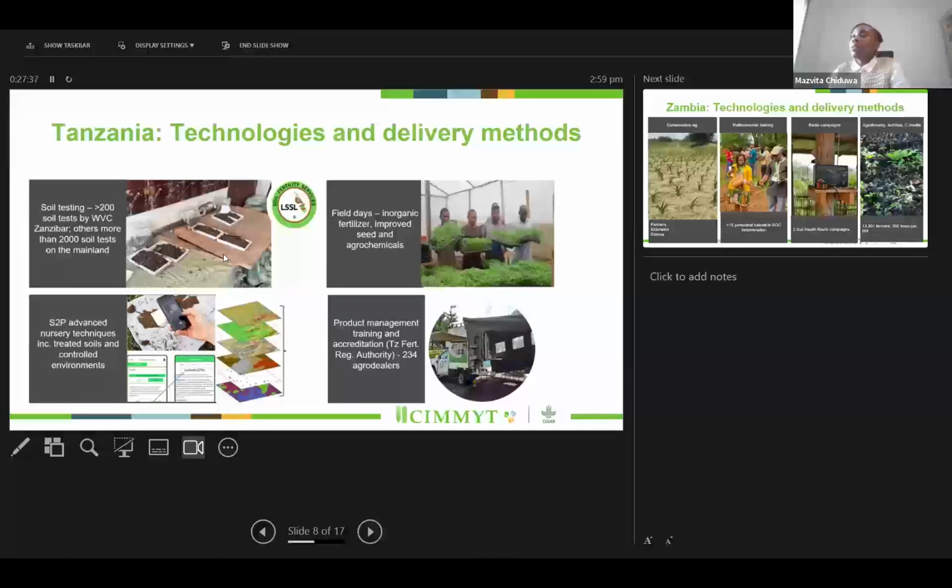There were also field days implemented across all the countries, actually not only in Tanzania. They went in depth into the organic fertilizers, improved seed and agrochemicals, because these are the things that can unlock productivity in those areas where farmers don't have the appropriate advice. This is the advice that can unlock the productivity potential. We also had 234 agro-dealers accredited by the Tanzania Fertilizer Regulatory Authority after successfully completing product management training.